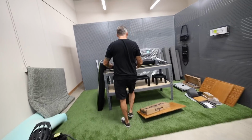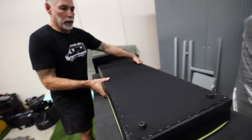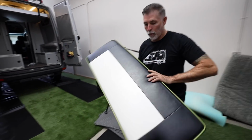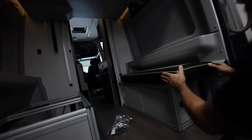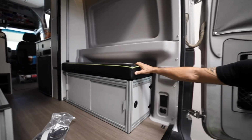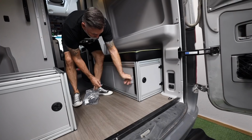And if you notice with our benches too, we use these black stoppers, and that just keeps it in place. We do Sunbrella fabric on the bottom, and then it's all marine grade vinyl. And I chose the option to match the Revel because that's of course what my little bench seat up front looks like. So for someone who doesn't know, they'll think this is just a part of the van. Exactly.